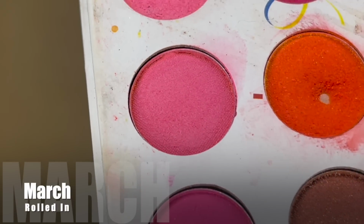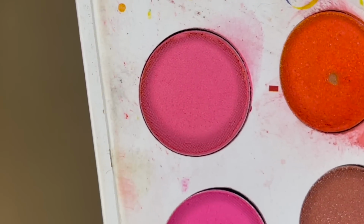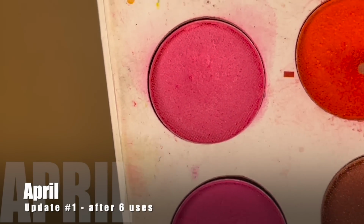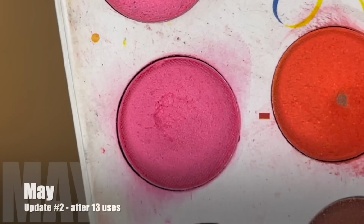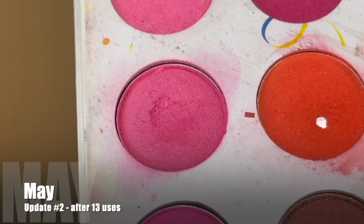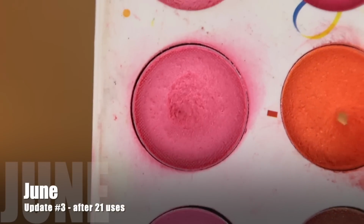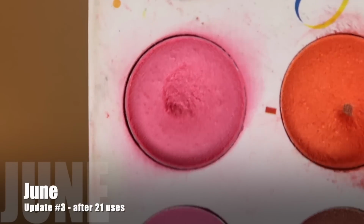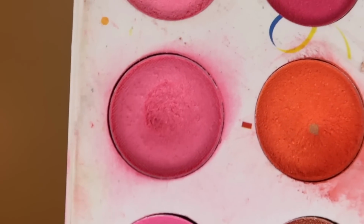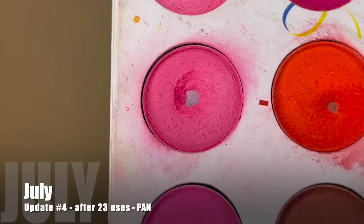So here's what the shade was looking like when I first brought it into the project. It didn't have a lot of use on it at that time. I reached for it 6 times during the first month. Here's what it was looking like after those 6 uses. In the second month, I reached for it 7 times, making for 13 uses total, and it was looking like this. And then in the third month, I reached for an additional 8 times, making for 21 uses total, and here's what it was looking like last month. It had that big old dip in it. And in the fourth month, I reached for it 2 more times, making for 23 uses total, and here is pink today. And as you can see, those 2 more uses got me a nice juicy pan.